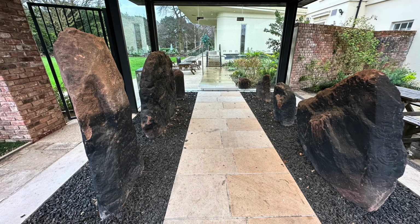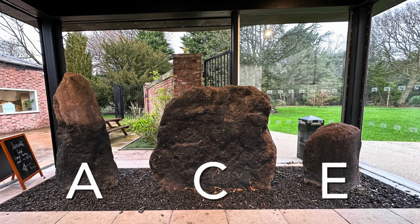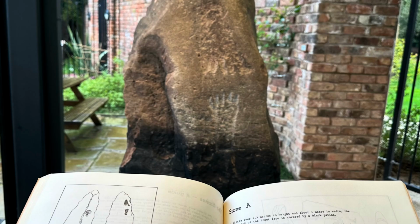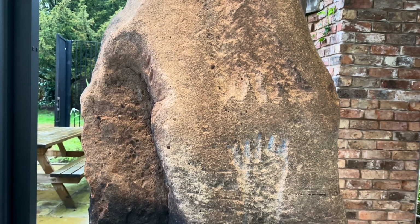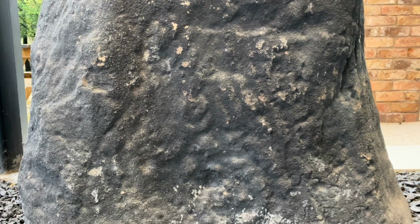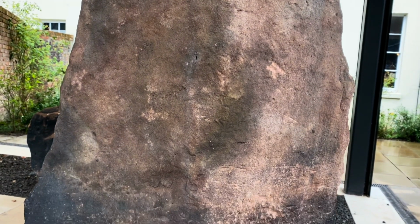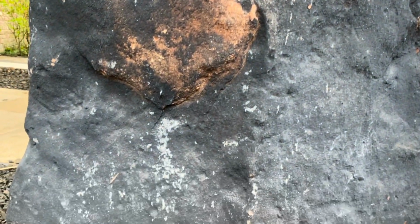And welcome to the Calderstones. The lettering of the stones here is from the booklet The Calderstones, a Prehistoric Tomb in Liverpool by the Merseyside Archaeological Society. Stones A, C and E, then F, D and B. Stone A has the footprints upon its inside face, and further down some loose concentric circles and some parallel lozenge style shapes, and on the outside face there are some spirals, two or three spirals that you can see down the right hand flank of the angular stone.